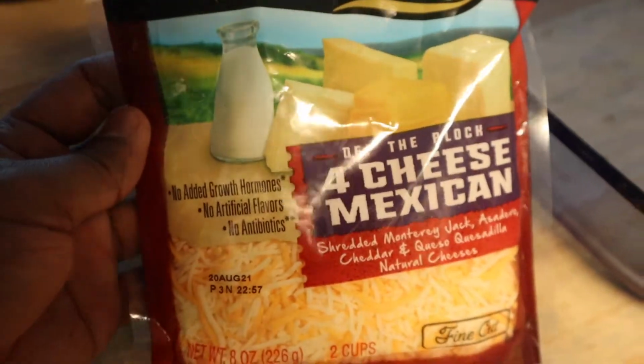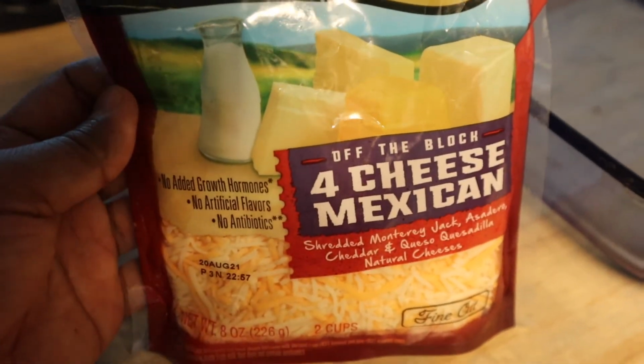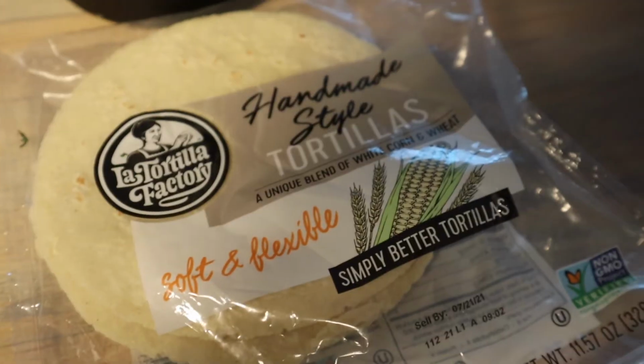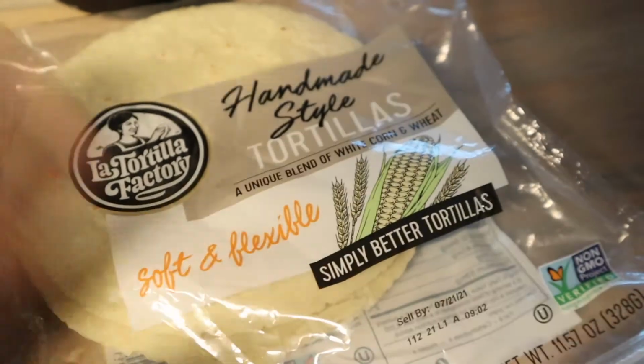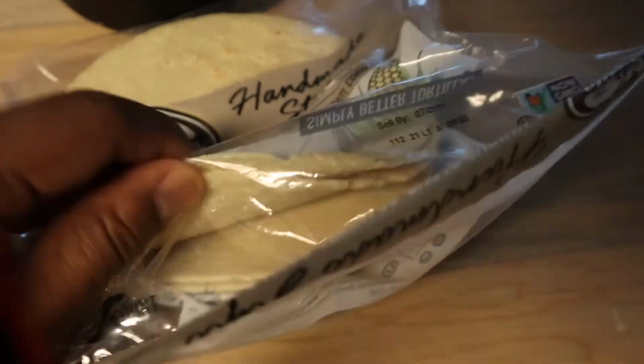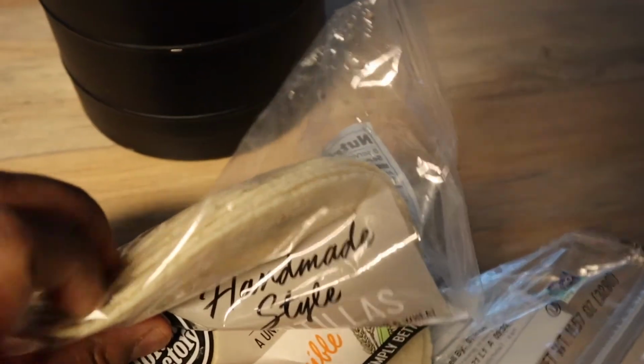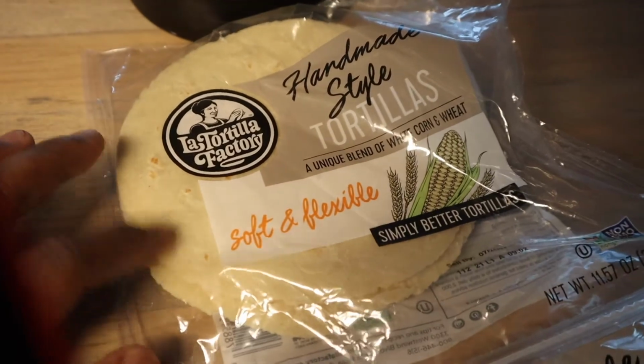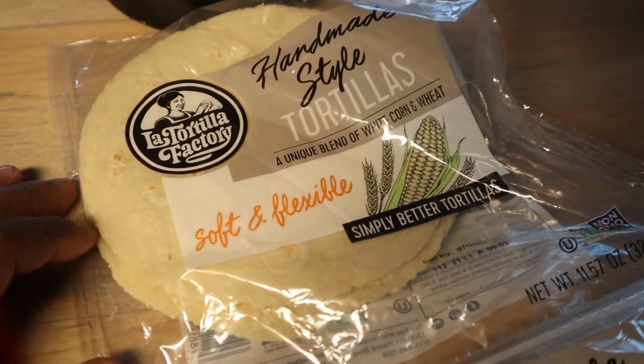I have my leftover 4-cheese Mexican that I'm going to put in my enchiladas as well. And I am going to use up the baby kale and the baby spinach. So it'll be a healthier enchiladas. So when I talk about using everything that you have, I actually found these tortillas in my freezer. It's a pretty significant amount, and I think I went traveling, so I didn't have time to eat all of it, but this should be good to make a pretty significant amount of enchiladas.